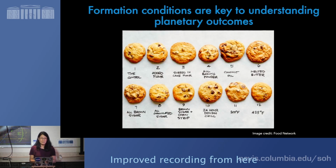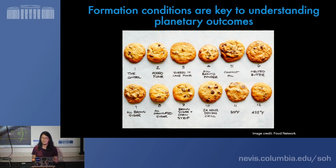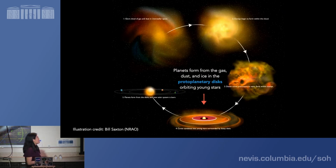Well, much like the outcome of baking a chocolate chip cookie depends on the ingredients you put in and the oven that you used, we expect that the properties of a planet should be linked in some fashion to the physical and chemical conditions of planet formation, which is intrinsically tied to star formation. Out in space, we have these huge molecular clouds, and sometimes they have so much mass that bits of them will start to collapse under their own gravity. And that's how star formation begins.